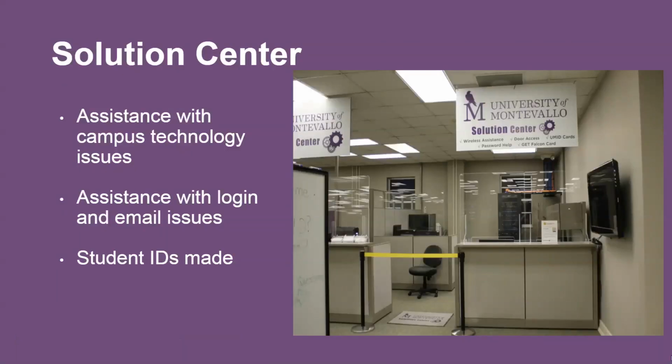The second service point located on the ground floor of the library is the Solution Center. The Solution Center is part of Information Services and Technology Division of the university. The Solution Center offers assistance to students with university computer service and network issues. They can help you with email issues, password login trouble, and making a student ID.